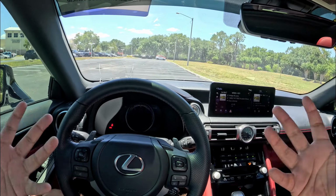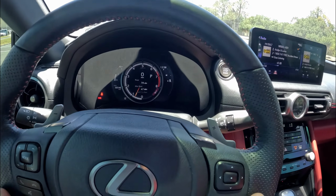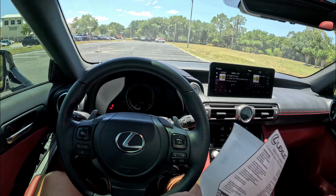But before we go on, as I mentioned, this is a pre-owned car. This one's got just over 30,540 miles, and I did find the original sticker of this car. Let's go check it out now.